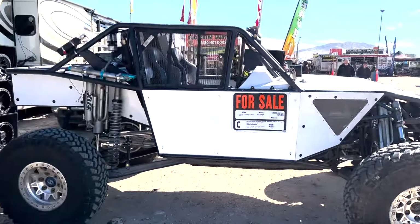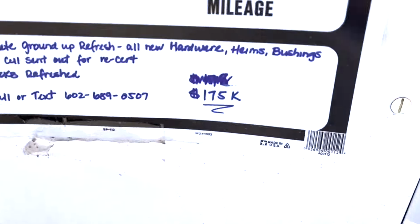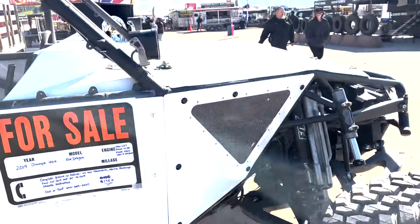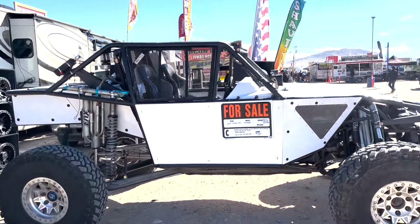This is the unit to have right here, a Red Dragon 2-seater. Pretty cheap. Not bad, just the price of a house. Be a lot funner than having a house though.